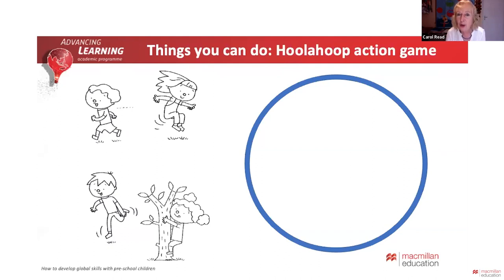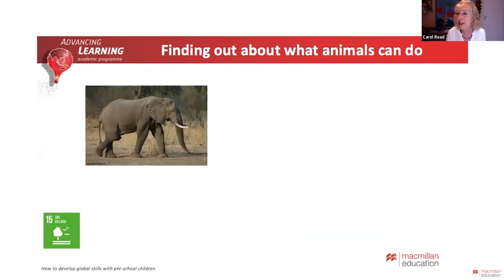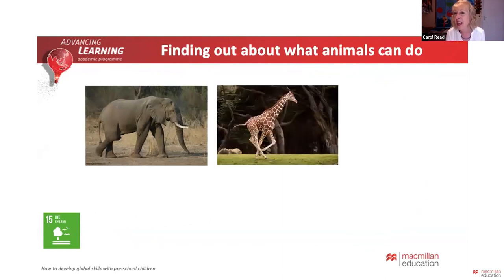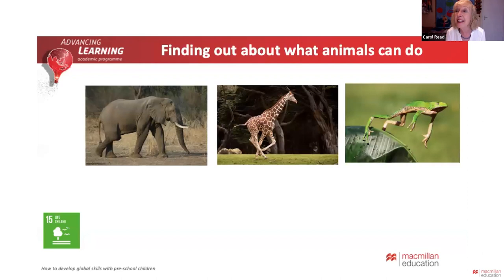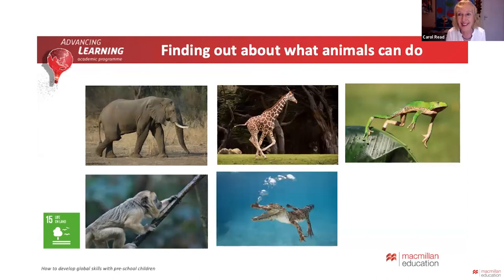We might move on to find out about what animals can do. And of course, this links to global goals and life on Earth, goal number 15. Okay, so an elephant can walk, for example. A giraffe can run. A frog can jump. Okay, a monkey can climb. A crocodile can do lots of things, can swim. Okay, and a parrot can fly.